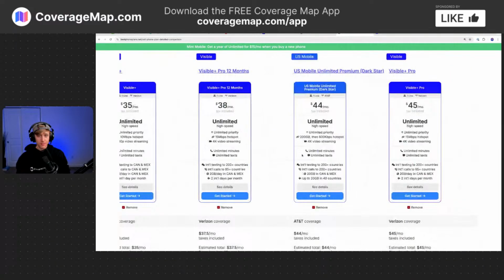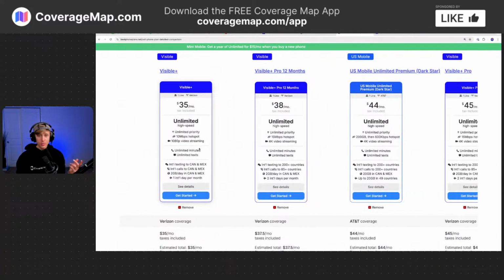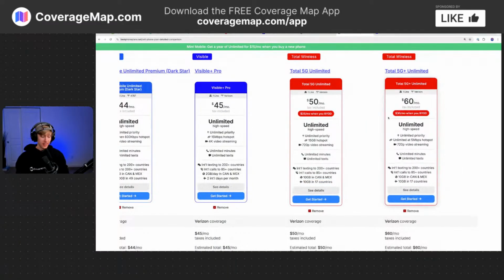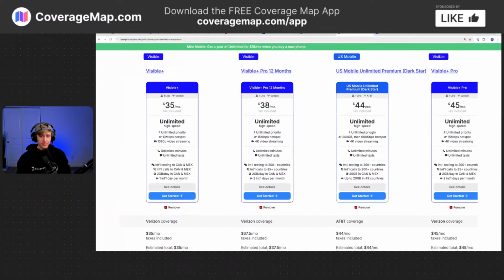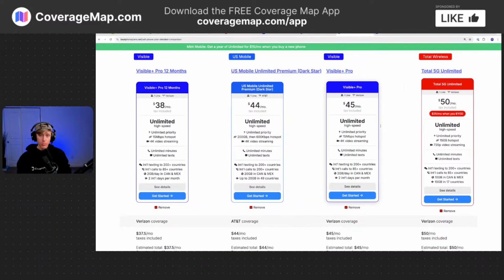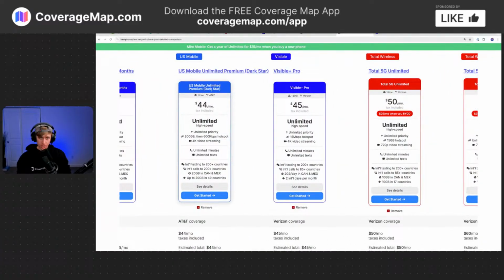But overall, Visible has a really great value proposition here. They have a great mobile app. I think a little bit better customer service and support than Total 5G Unlimited, at least right now. So honestly, can't go wrong. Great options all around. It's just really what network has the best coverage in your area and what features you need. Worth pointing out, Visible Plus Pro includes Apple Watch support. In fact, it includes a free Apple Watch line. You're not getting that on Total Wireless, and you're also not getting that on US Mobile Darkstar specifically. So that has been that comparison.